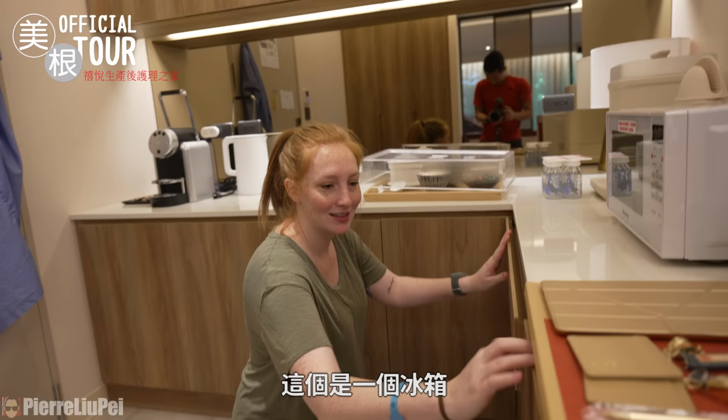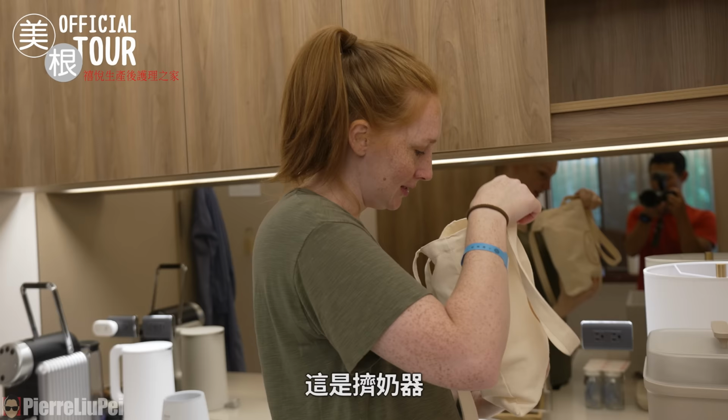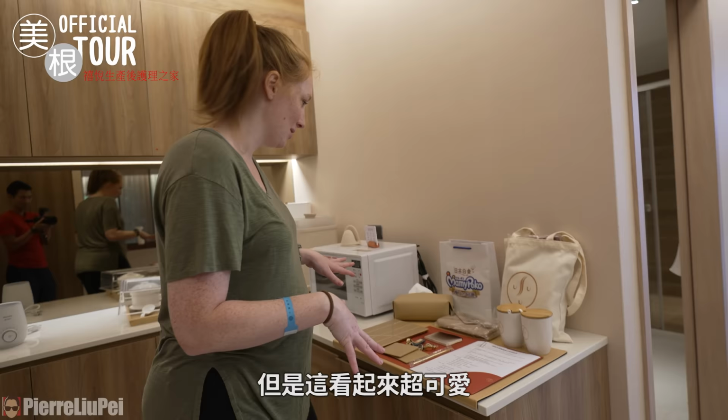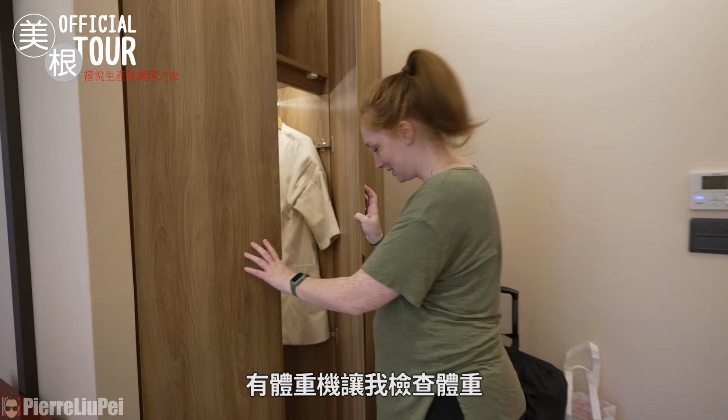This one is a refrigerator with nothing. Oh, what the heck is that? It's in here. Wait, is that a surprise? It's a breastfeeding pump. Nice. This looks like a welcome center. I don't want to open it yet, but it looks really cute. We have a closet. Oh, breastfeeding pillow. Oh, nice. You need that. Yes, perfect. I've been needing it. A scale so I can check my weight if I care.